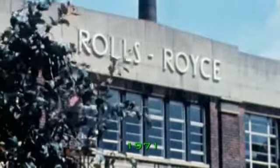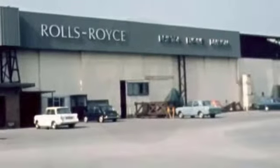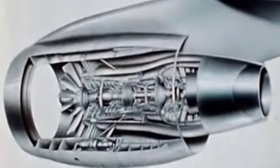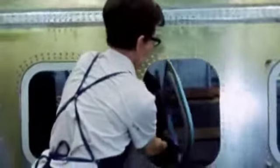It's the skills of people like Steve and the cutting-edge technology that keeps Trent engines ahead of the game. But innovation is a risky business. Designing the Trent engine almost brought Rolls-Royce to its knees. In the early 70s, the company risked everything on a revolutionary new engine for one of the world's first jumbo jets, the Lockheed TriStar.